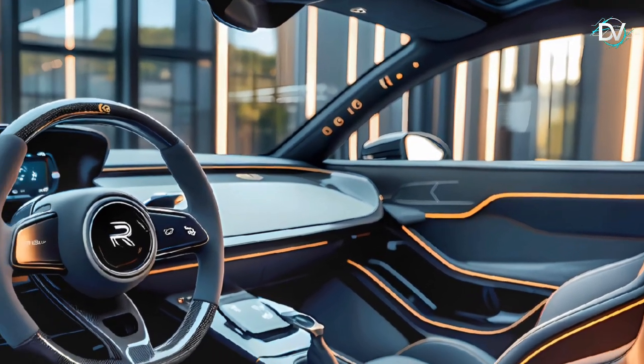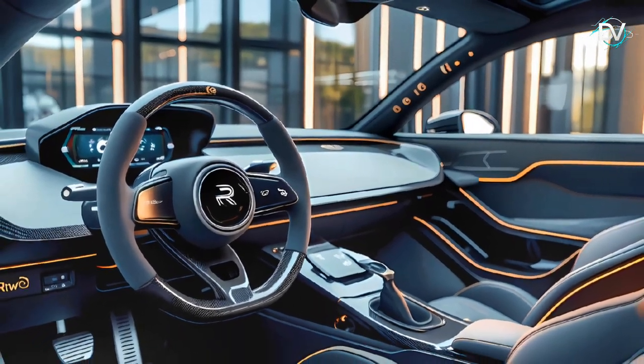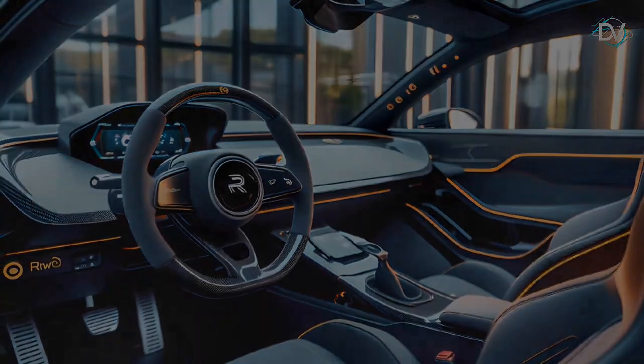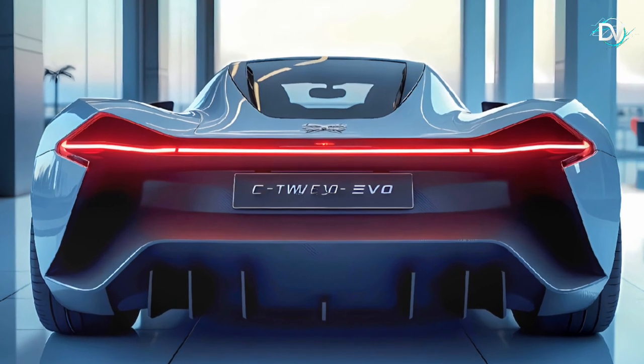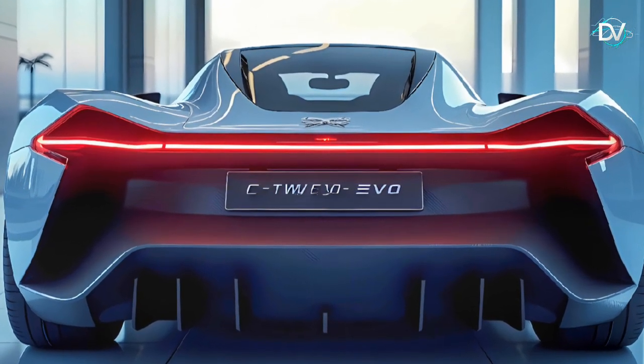This car doesn't just know the road, it learns it. Each seat is 3D printed for the driver using biometric scan. That's not comfort, that's calibration. Silence never sounded this good.